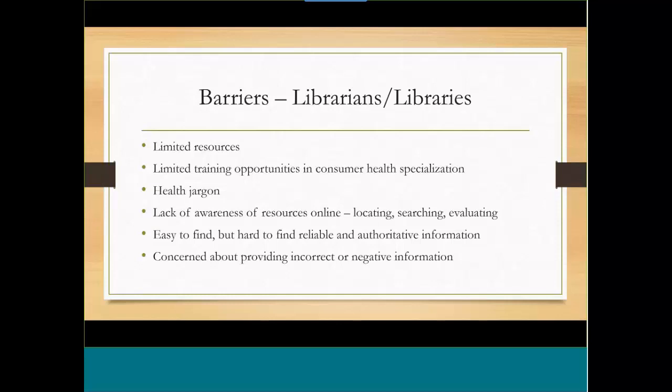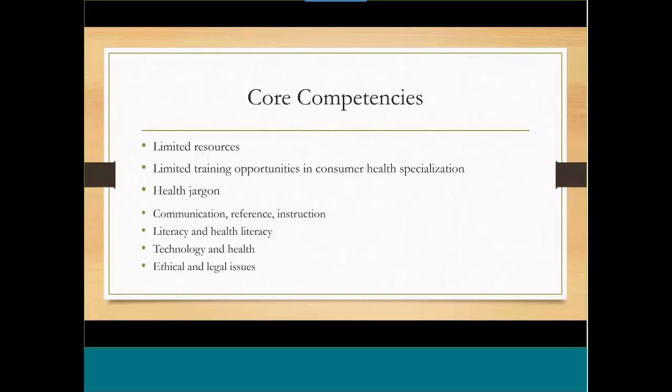And in a more recent study, librarians cited the lack of knowledge about available medical and health information sources as one of their top challenges when it comes to answering consumer health questions.